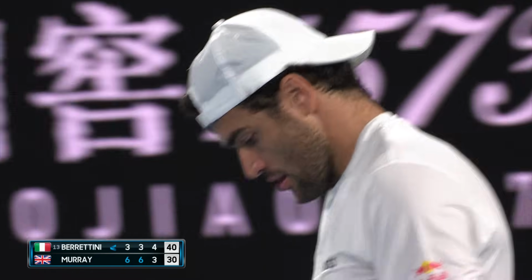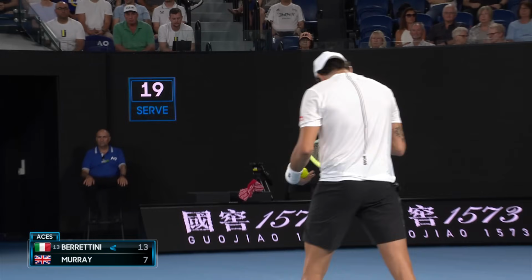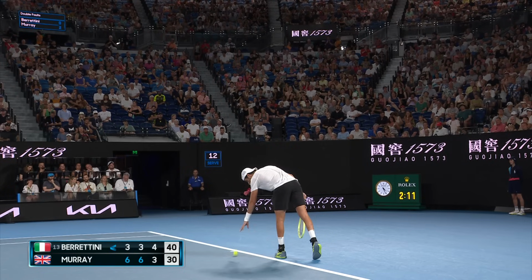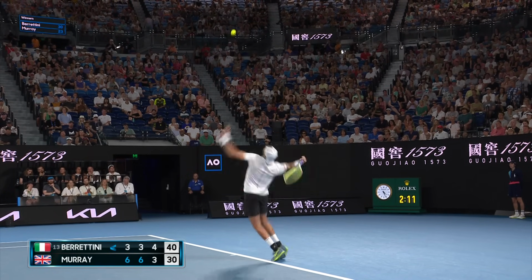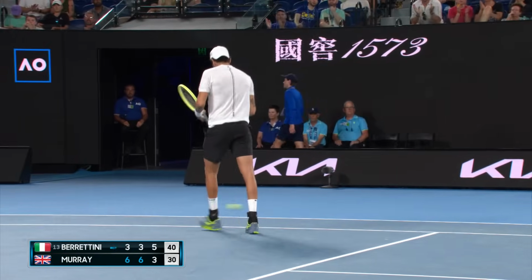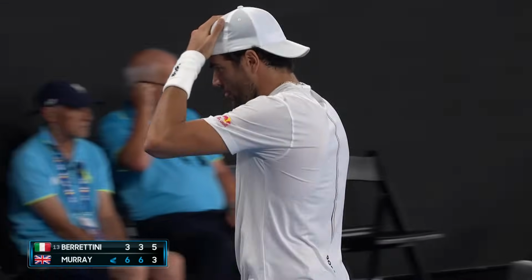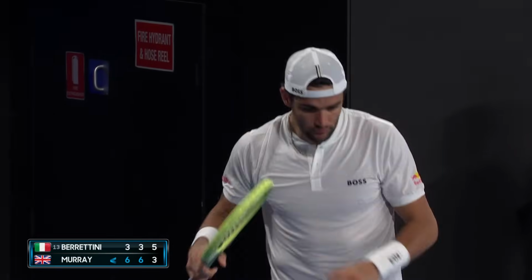It's not just the speed of Berrettini's serve that always catches your eye, it's the accuracy, and at times he has had some of the best accuracy out on tour in terms of how close to the lines, like that last one he can serve. Just starting to locate it a little bit better. Again, Berrettini. And there's another one to add to the growing collection. And the mood shifts within the Rod Laver Arena as well. Berrettini leads 5-3.